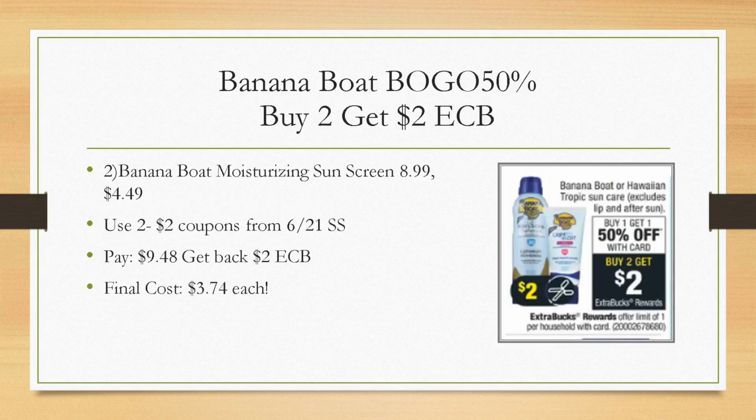Banana Boat, I wanted to share this deal with you. I did do an Alba sunscreen deal in my Walmart Ibotta haul from this week. So I've had it posted at the end of some of the videos from the current week. If you haven't checked it out, definitely do so. We got 2 Alba sunscreens for about $3.81 for both of them. So an absolutely amazing deal with Ibotta and Shopkick.